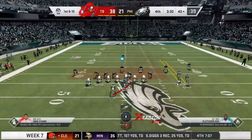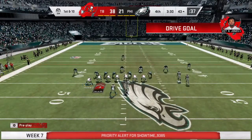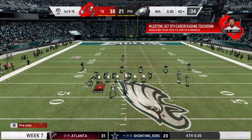Ready, blue ready. 53. Hey, D-line, let's get in there. Let's get in there. Easy. Hey.